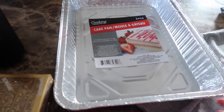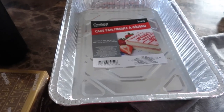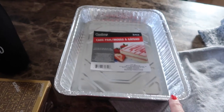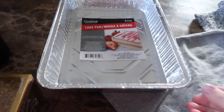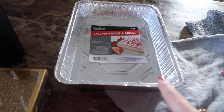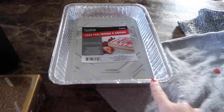Dollar Tree, that store made me ill. It was so messy. Things were just thrown around. It was terrible. So I just got some pans for dessert, because I then just cut it up and put it in paper liners. You don't need anything fancy, because this gets thrown out. This is a two-piece, and I've already made the brownies. This one is for my Christmas cheesecake bars.